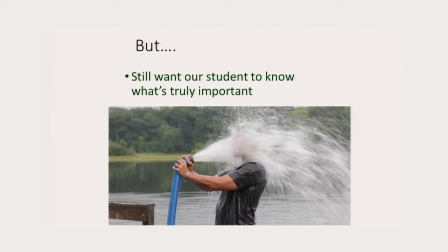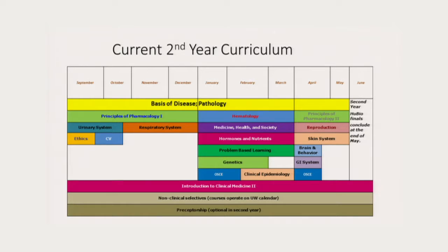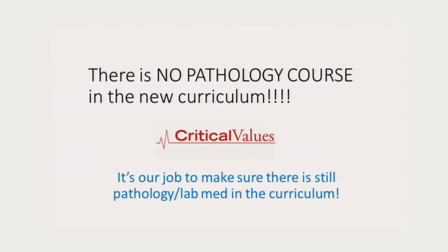All right, but, and this is a big but, we get to do the active learning, but we still want our students to know what's important. And so as many of you have heard, medical school is like drinking from a fire hose. We've got to find efficient ways to tell them throughout all of the forest, this is what's really important for you to know. So in the past, with modern medical education, it was lecture. That's all going to change. So here's our current second year curriculum, and what you notice is that large yellow stripe at the top of the curriculum, that was all pathology, and that included lab medicine as well. Now there is no pathology course, all right? And it is critically important that we, both the AP department and the lab medicine department, come together and make sure we still show up in this new curriculum, all right?